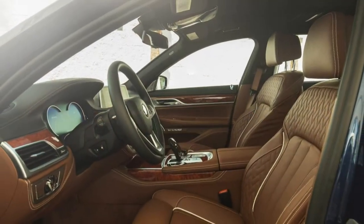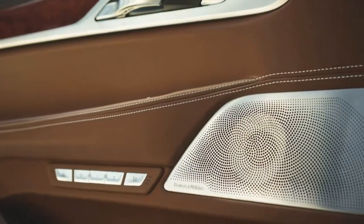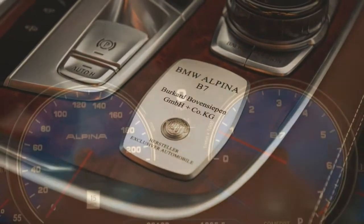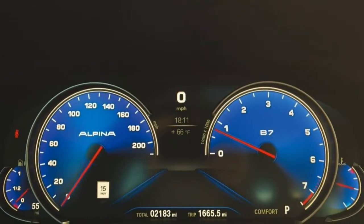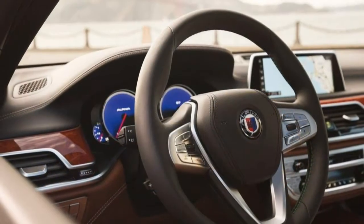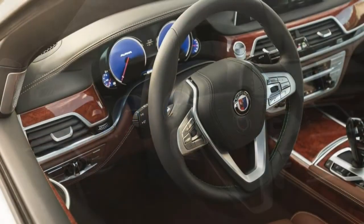Alpina-specific exterior features include specially styled bumpers, quad exhaust finishers, a rear spoiler and 20-inch wheels. Other standard exterior equipment includes LED headlights with auto high beams, LED fog lights, heated and power folding side mirrors, soft close doors, parking sensors, a rear view camera, automatic wipers and hands-free trunk operation.